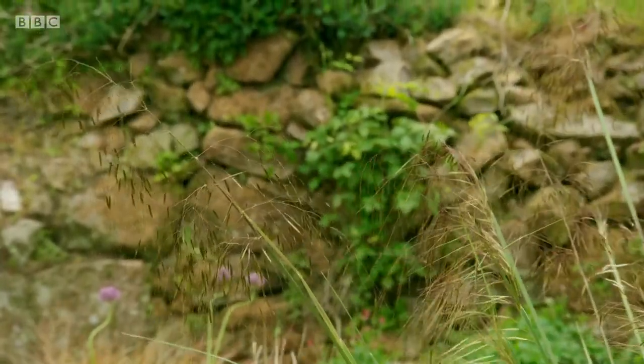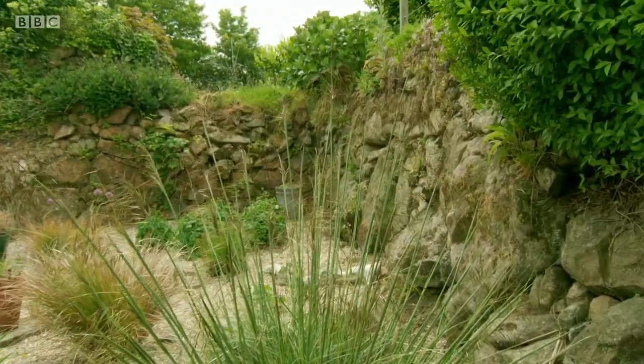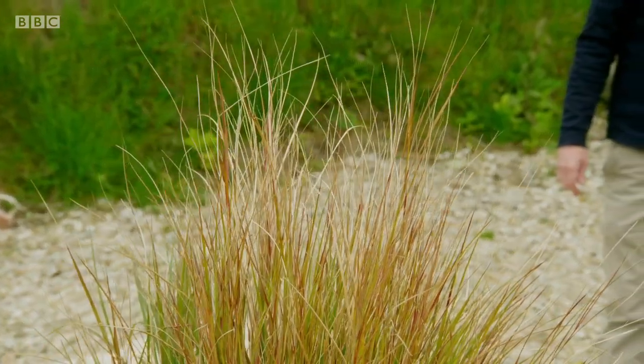That makes sense. Yeah, they look great through the winter. Deschampsia gigantea at the back has just come out, it gets nice and tall. This one has changed its name recently. That's another thing about plants, they change their name.